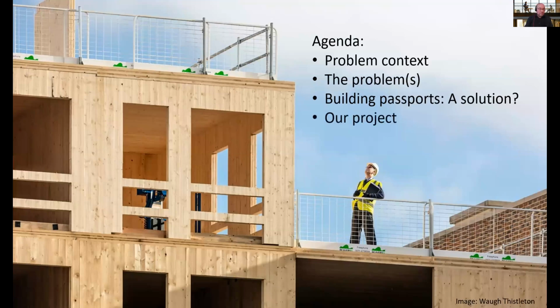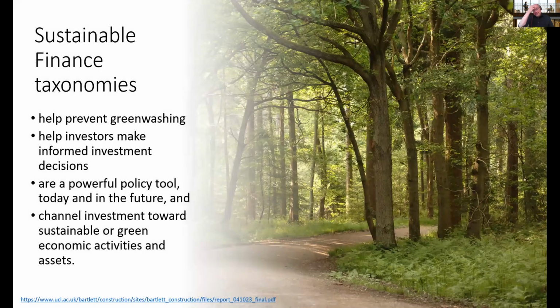But then how do we, as a research team, try to align those building passports, and what does that actually try to achieve? So I'll begin with the context.